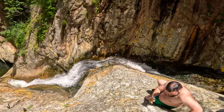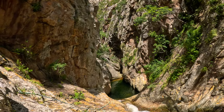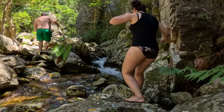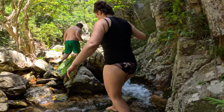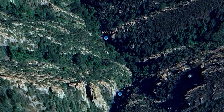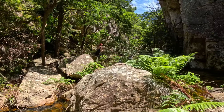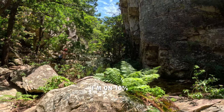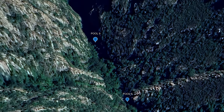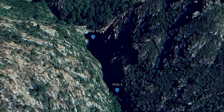Once you get to this point in the hike, pool 10 is a mere formality away. This is by far the most challenging point. And once you're over this, the rest of it is a slice of cake. We made a call to switch our cameras off at this point to conserve battery power for pool 10, and then film everything on the way back.